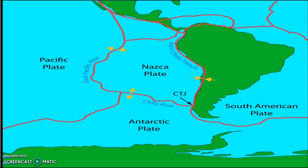What is your favorite plate? For my favorite plate, I chose the Nazca plate. The Nazca plate is named after the Nazca region of Peru. The Nazca plate is an oceanic tectonic plate in the southeast Pacific Ocean that shares both convergent and divergent boundaries, corners multiple triple junctions, and contains 3 cement chains.